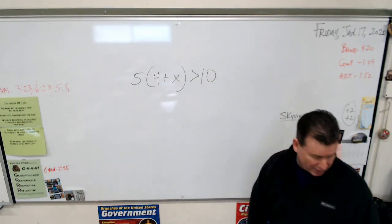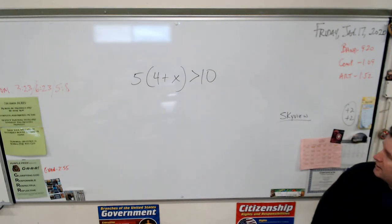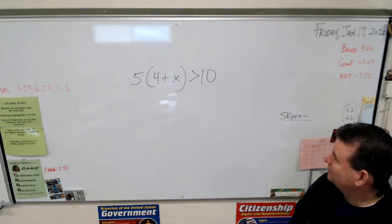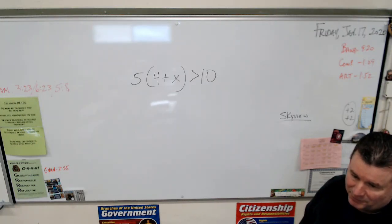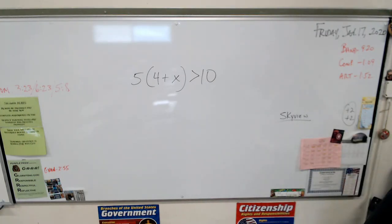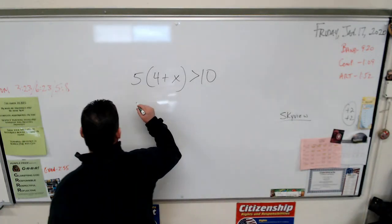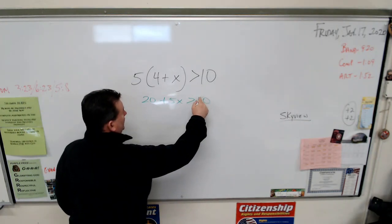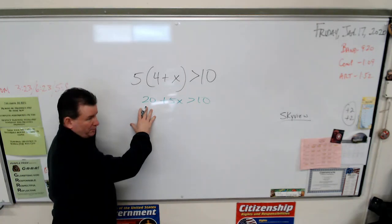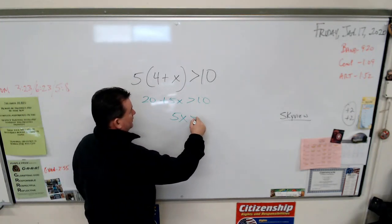So what did you get when you solved that, Mitchell? Your best guess. All right. 5 times 4 is 20. 5 times x, 5x, greater than 10. How do I get rid of the 20? Subtract 20 from both sides. 5x is greater than -10.